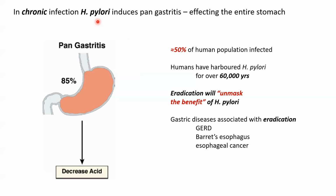Can you guess when bacteria would colonize the stomach? When would be the best time for the bacteria to come in? Remember the pH change during a meal? When you ingest a meal, it goes into your stomach and pH goes up, right? There's a good chance for bacteria there. Between meals it won't work very well, because it's a lower pH. And as I said, even with these safeguards, the acid will kill most of your H. pylori.